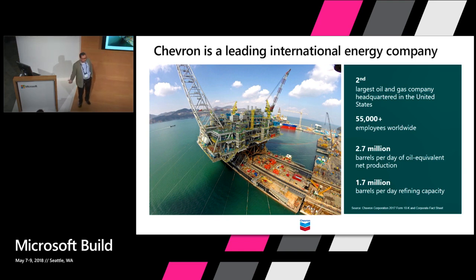What this means is that we look like really a bunch of different businesses, right? Because although they're connected, the logistics problems and the way you run your business is very different in these different parts of the supply chain. And of course, we do this all around the world. So this leads to a very complex IT environment.